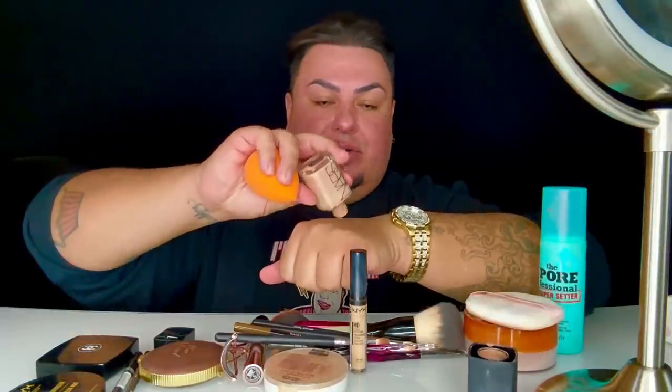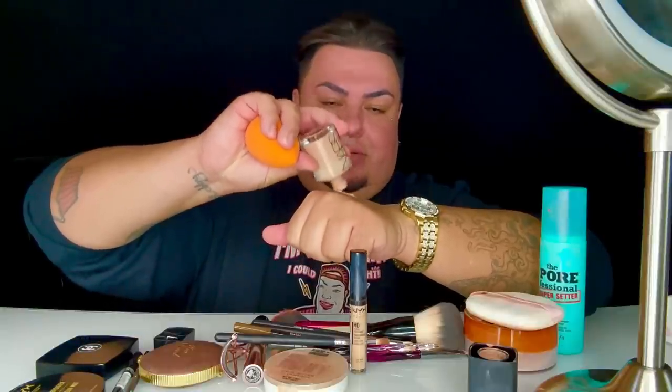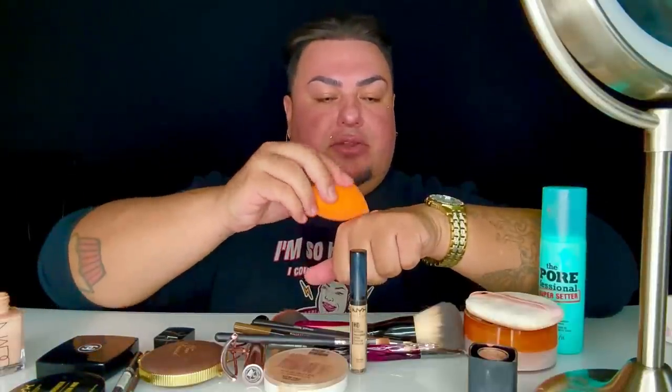So yeah, I went ahead and dampened this. I just ran it under warm water and then I squeezed it till everything came out. The only thing I don't like about this is that it does not come with a pump. I'm like, come on. We're living in the dark ages. In the dark ages, honey. So just put a little there.